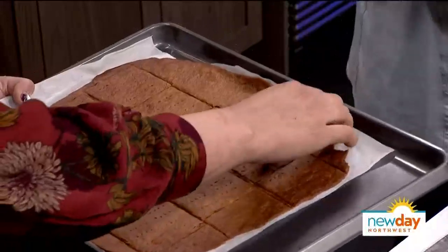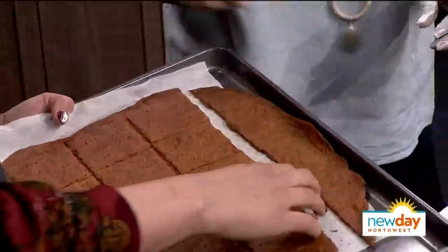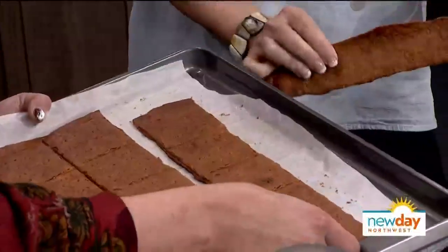And a lot of people say, well, what do you do with the edge pieces? Those are just snacks. Those are snacks. Yeah. Let's be real. They break apart. Look at that. You've got a nice big one, you have to eat it. There's no other choice. So you've got to go ahead and eat that.